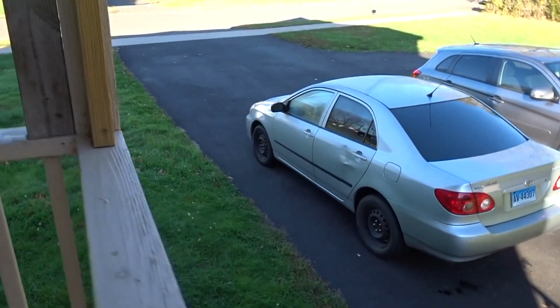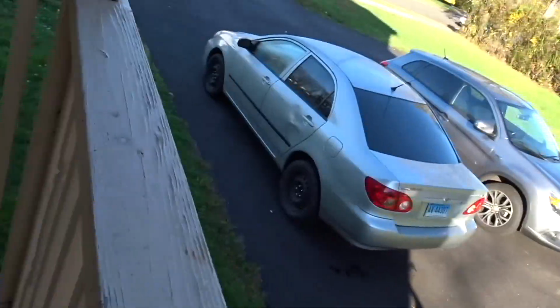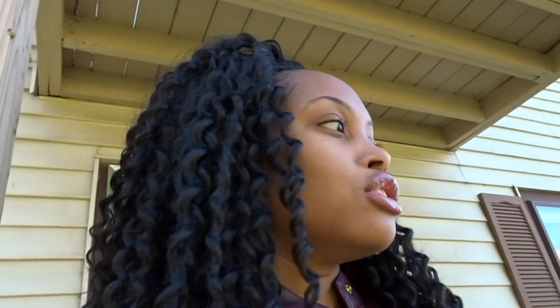Y'all know this used to be our car. Y'all are probably like, why y'all still got that car in y'all driveway? Because our landlord bought it from us. So yeah, it's still here. But I'm excited that we finally got a new car. It's been a long time coming.